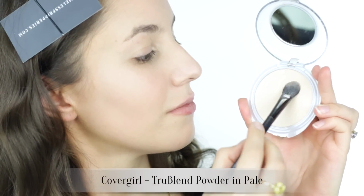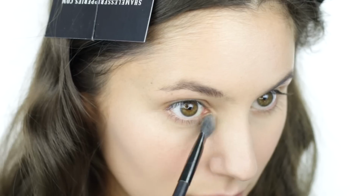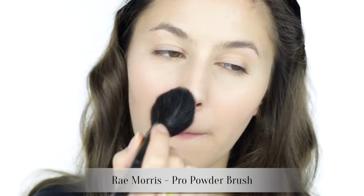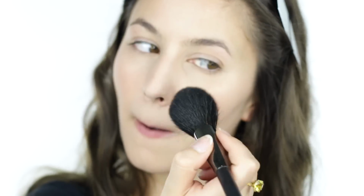Since that concealer is creamy, I'm setting the under eye with a setting powder and mattifying the rest of the face too, because this Australian summer is killer. So hot and sweaty, the struggle is real.